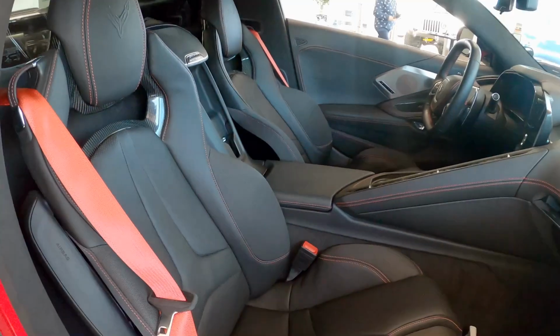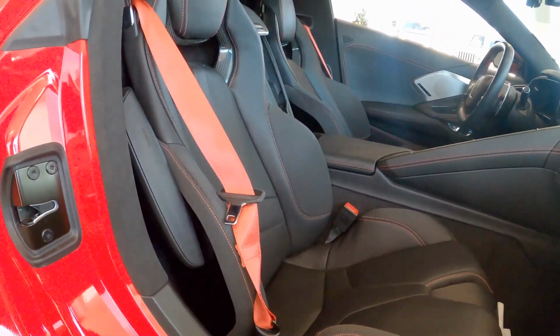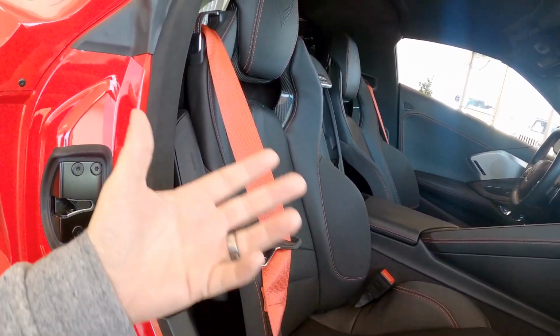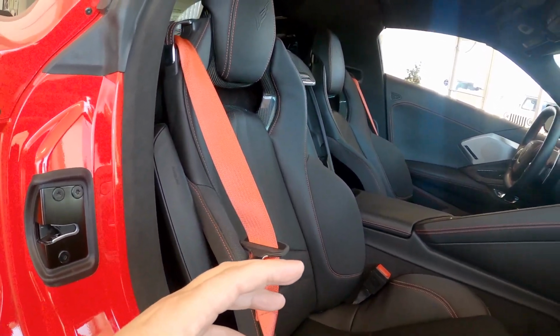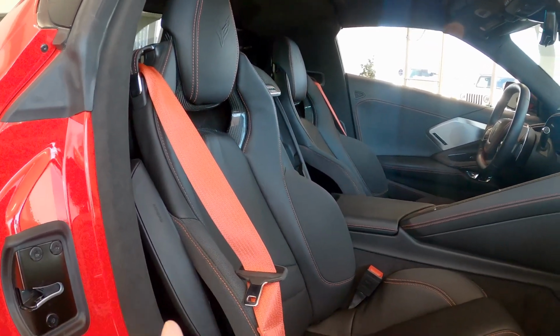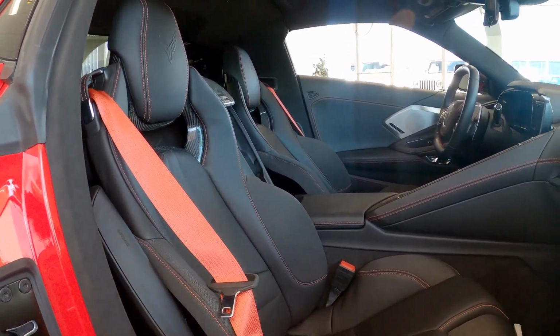Awesome. Taking a look inside with this 3LT package, you will notice that it has competition seats. These are an upgrade as well. The first question you'll ask yourself is, how comfortable are these seats? I can tell you from personal experience, I've driven roughly 20 hours, 10 hours to South Carolina and 10 hours back in traffic with these seats, and I am 5'10", about 220 pounds, and no problems whatsoever.